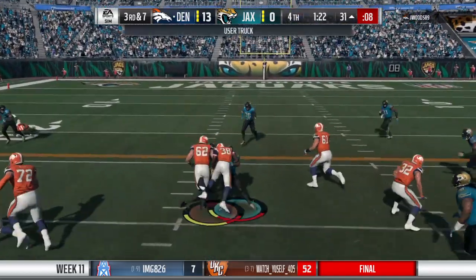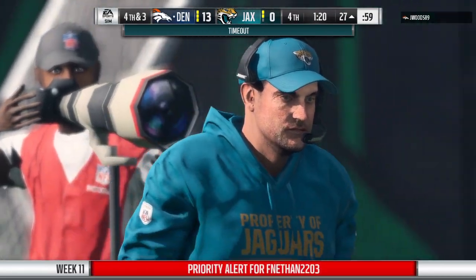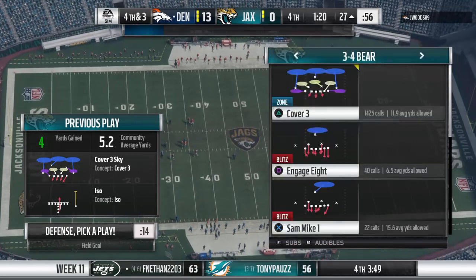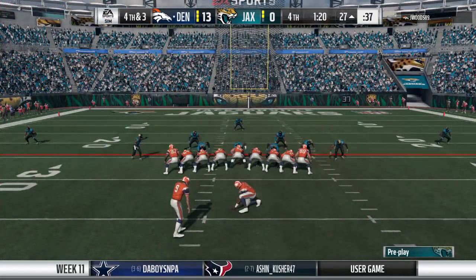On 3rd down, that's Harrison. 4 yards on the pickup there, but it's going to take him to 4th down. And now the Jags defense deciding to call a timeout. It's just their first. They've got 2 more to use here in the final stages.